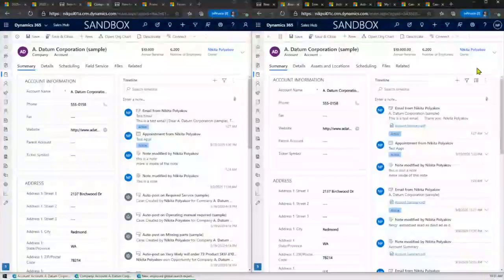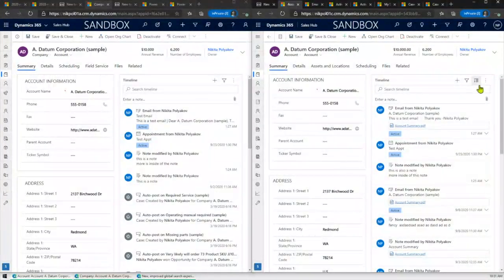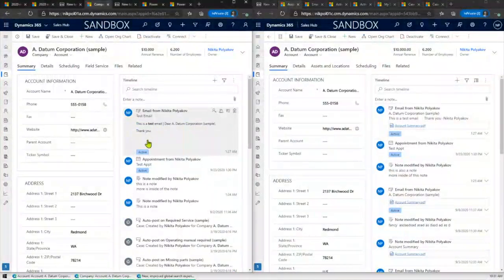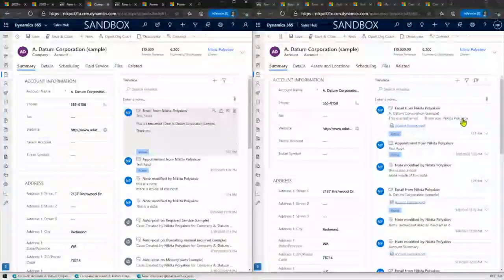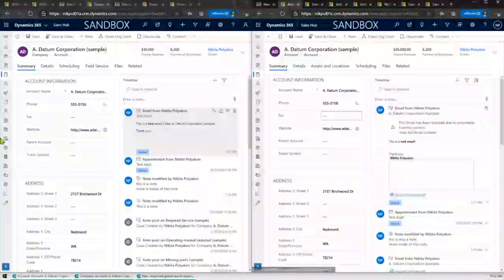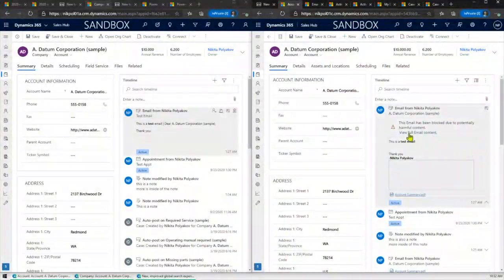So what are the changes here for the timeline? The changes for the timeline are, I see a new button here. I see that I have a chevron to expand. Okay, so let's break this out. So let's say I have an email here. You might know that you need to click on the email to expand it and see its content and formatting. And you can still do that here on the right. The one on the left doesn't have an image, so you've got an extra item here to display an image.